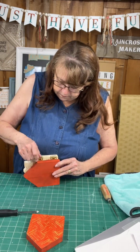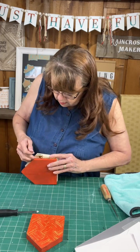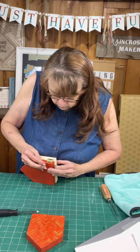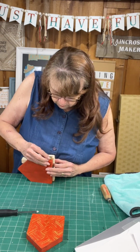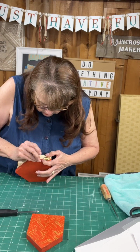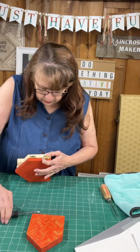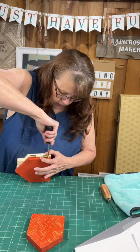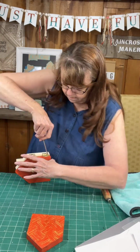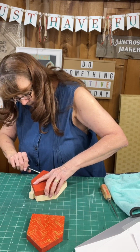Now you don't have to do house shapes. You can also do just rectangles, different size rectangles. Oops, come on. Come on, get up. They both have to be up. There we go. Sorry, guys. I know you can't see what I'm doing, but hopefully you understand what I'm doing.